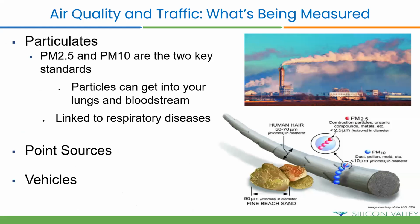Another criteria pollutant is particulate matter in the air, little dust particles and smoke particles. They can also be linked to respiratory diseases. To give you an idea, the picture on the bottom right shows you what PM 2.5 and PM 10 really refer to. PM 2.5 are particles smaller than 2.5 microns in diameter. You can see that a human hair is about 50 to 70 microns. So PM 10, there'd be 5 to 7 particles in that diameter, and in each PM 10, there's 4 PM 2.5.